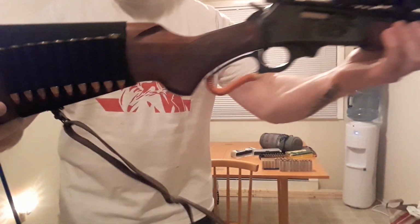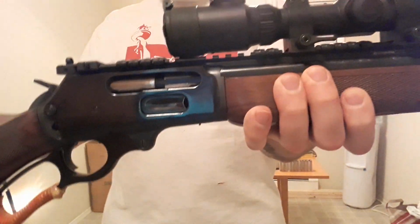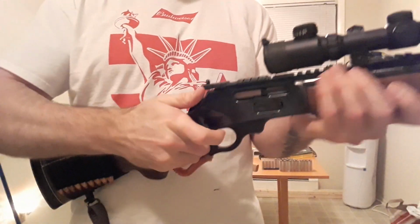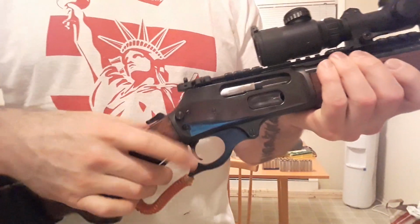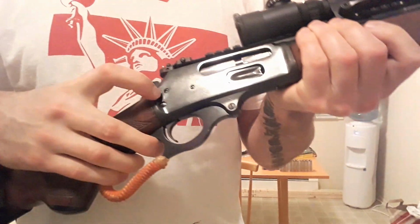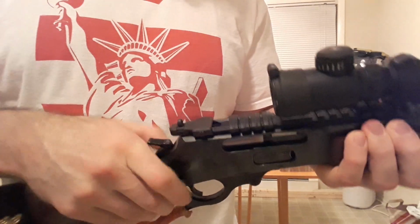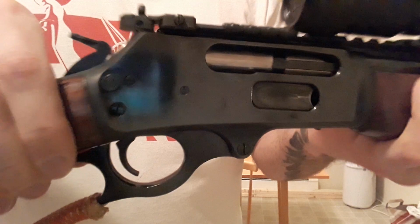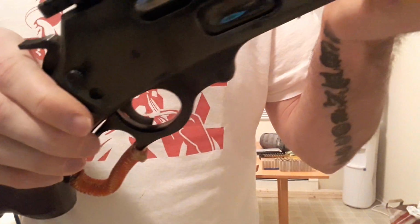So that's my first rifle. I'll give you guys a second look. Look at that nice shiny bluing job that they did. Marlin's a really nice company. They've done a really good job. It has a hammer on it, and there's also a safety as well. You have the hammer, and then you also have the safety button right here, so it's very easy to manipulate. There's the safety. Now it's safe. It says safe there in white writing.